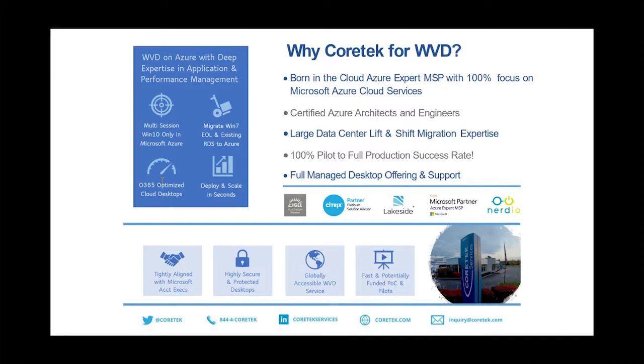And the answer I think we've shown here today: we're born in the cloud. We've put an investment in that, and we bring together that with our years and years of experience in this end user compute space, WVD and VDI at large. We understand those environments and how to optimize them for both cost and performance, and we have a full managed desktop offering to help us do that. And we also will help you perform your lift and shift and adoption of the hybrid cloud so that you can bring the applications that the users are going to use up into the agile Azure cloud as well.